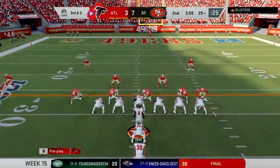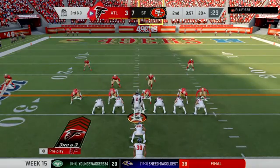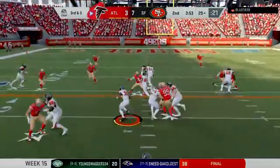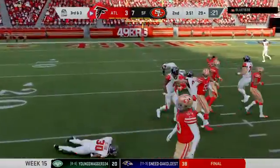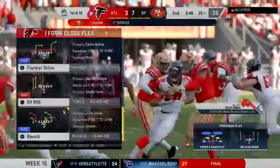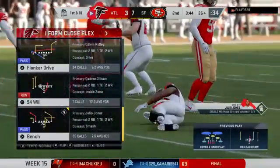The Falcons on 3rd down. They've been okay, 2 for 3 thus far. Here it's 3rd and 3. On the draw, it's Olison. And he's able to get the first here as he's taken down at the 25. It's a gain of 4 there, and it gives him a new set of downs.